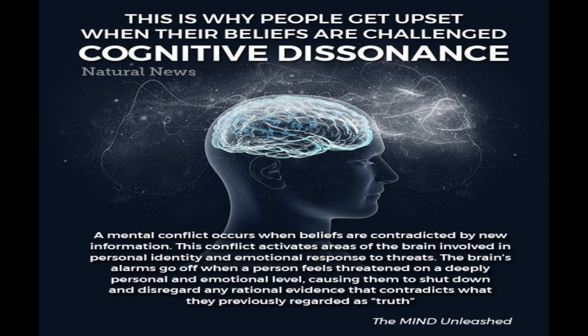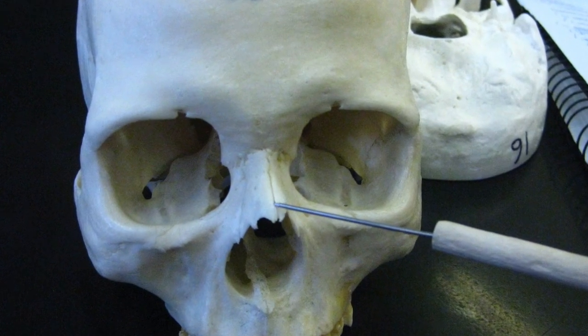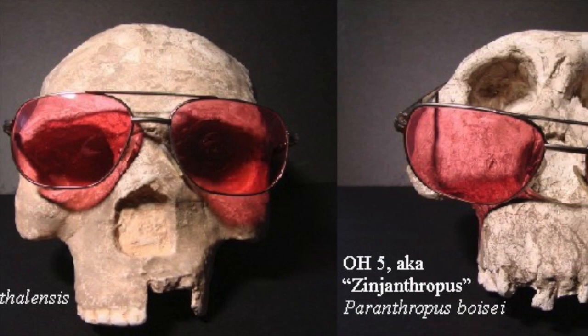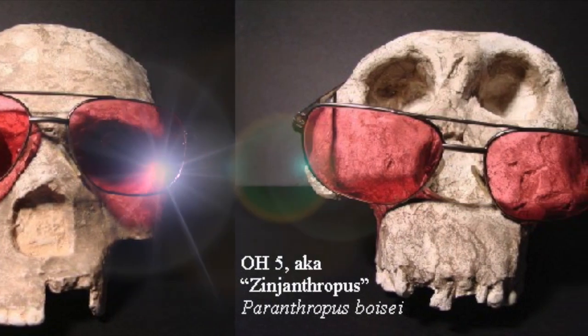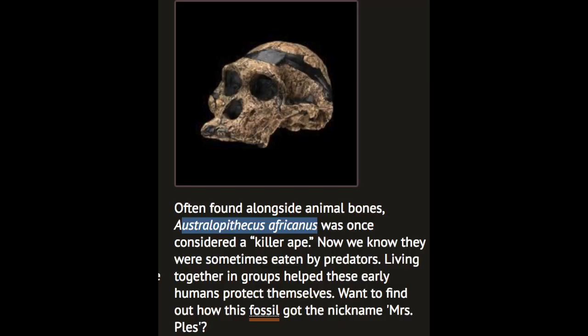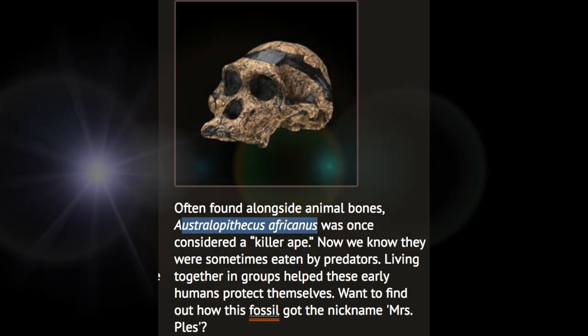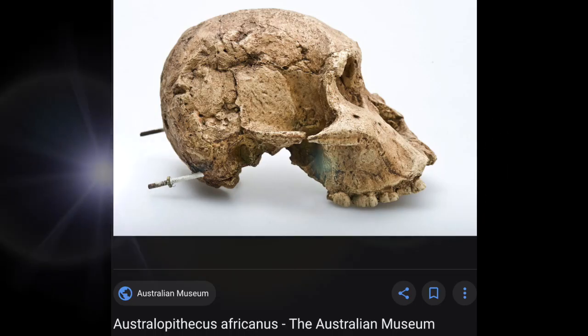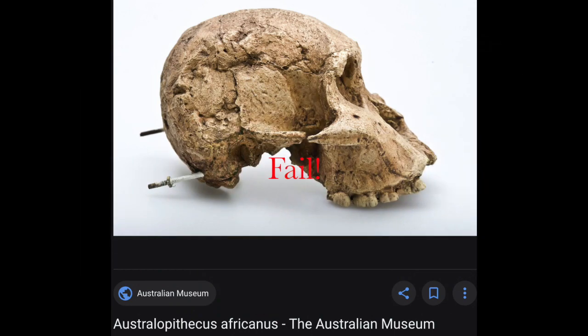Here's another thing. No chimpanzee has a nasal bone. You can take a pair of sunglasses and place it on any chimpanzee or Australopithecine skull, or even supposed missing link ancestor, to test if it's human. So keep this in mind, all humans have a nasal bone, and chimps nor Australopithecus africanus do not.